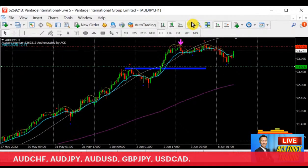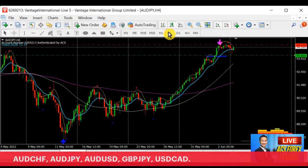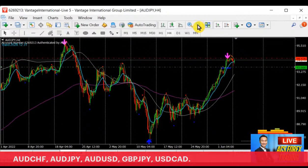Right now we are still having a higher support, higher lows, higher support, higher lows. So we are waiting for it to test the main resistance over here. At that point, we will take a look at whether this resistance will break towards a higher resistance.